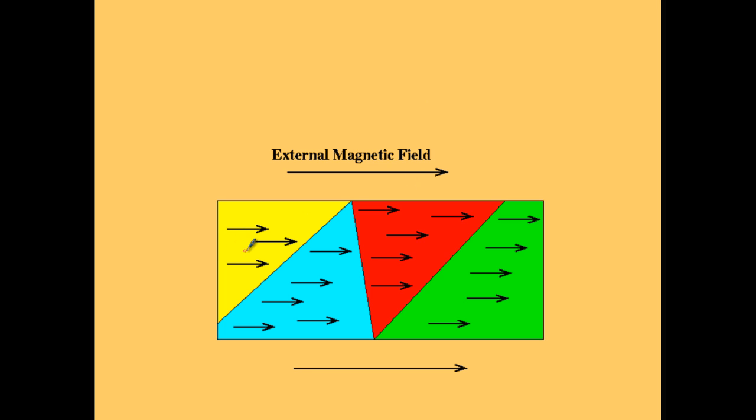So to create a good magnet, you want all these domains to be in line. All of them are pointing this way. So this is going to be our north pole, our south pole, and we're going to get lines that travel out and then back in.